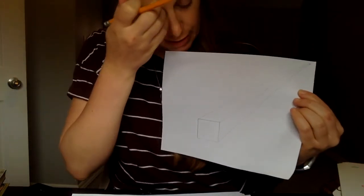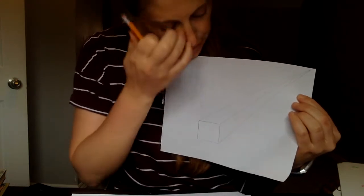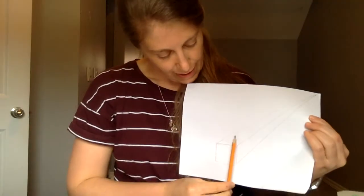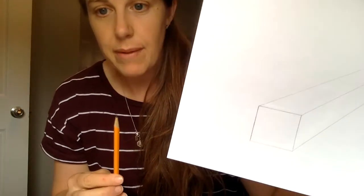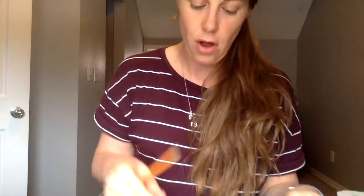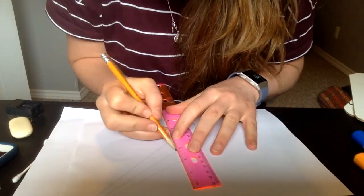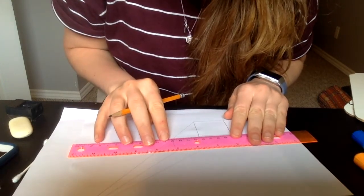So now I'm going to draw the top and the back side of my cube. It's really important that you keep these lines parallel, okay? So anytime I'm drawing another edge that's kind of in line with these ones, I want to make sure they're parallel. I'm just going to decide how long I want my rectangular prism or my cube to be. I'm going to draw them, making sure they're parallel.